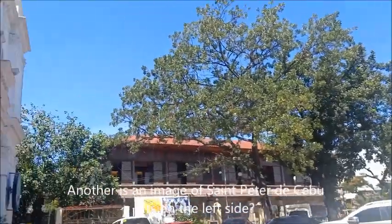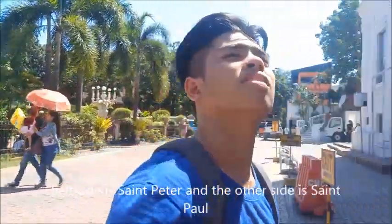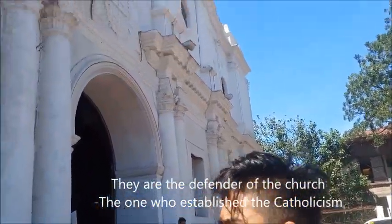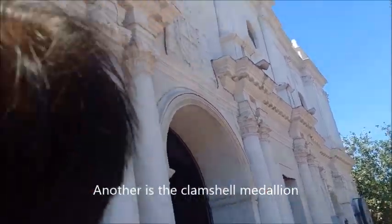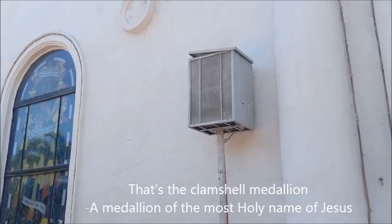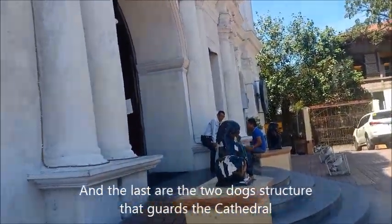Another is an image of Saint Peter, in the circle up there on the left side. The left side is Saint Peter, and the other side is Saint Paul. They are the defenders of the church, the ones who established Catholicism. Another is a clamshell medallion, a medallion of the most holy name of Jesus. And the last is the two dogs structure, which guards the cathedral.